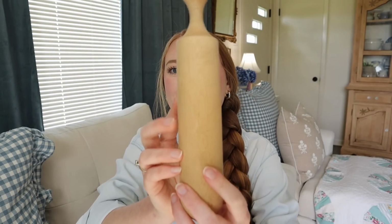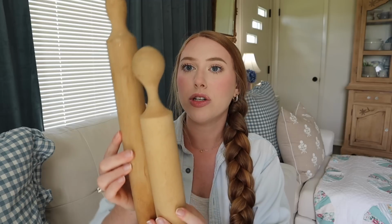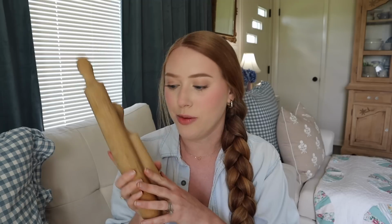So this was a really fun find for only $5. Both of these were $5 each, and they are just so beautiful. Like I told y'all in my last video, I love vintage kitchen utensils and wooden rolling pins, wooden pieces, just anything that's for like a vintage kitchen. I just love that so much. So I was excited about these, and they're really functional and I'll be able to use them as well. So I thought that that was a really good find.